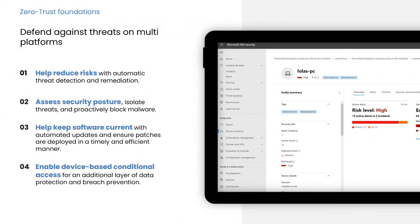With Zero Trust Foundation, you can defend against threats on multi-platform, so it's not just Windows. Help reduce risks with automatic threat detection and remediation. You can assess your security posture, isolate threats, and proactively block malware, all from a central portal. You can keep your devices up to date with software updates and security patches. You can enable conditional access on devices. So, for example, you could enable MFA or require devices to be compliant for access to Microsoft 365 apps and data. So really useful to be able to control what and when you can access your apps.